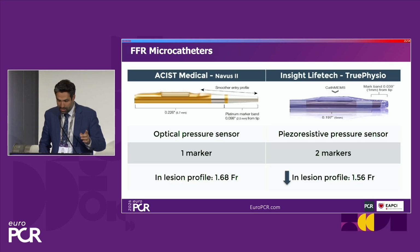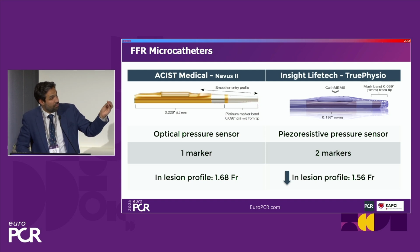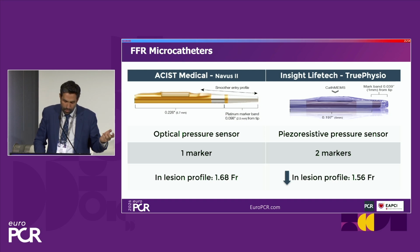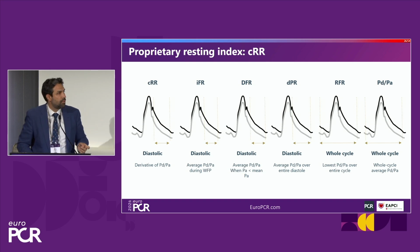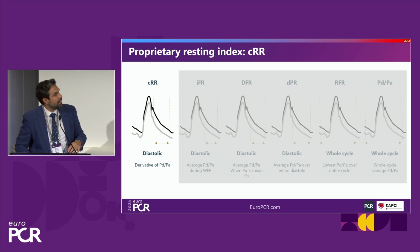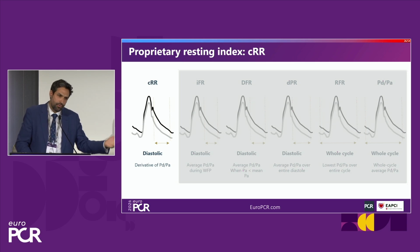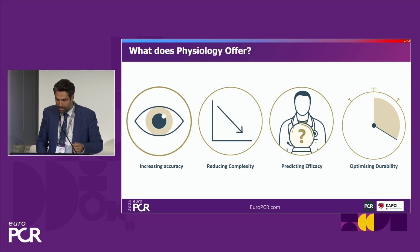Okay, so that's basically the advantage, and I believe this is a new generation of pressure microcatheters because these have evolved over time. The profile of this device is now smaller than the ones that were previously in the market, and as with other devices, they also have a proprietary non-hyperemic index that is a diastolic index called CRR, so you can of course measure resting, and you will see in the live case how they measure CRR.